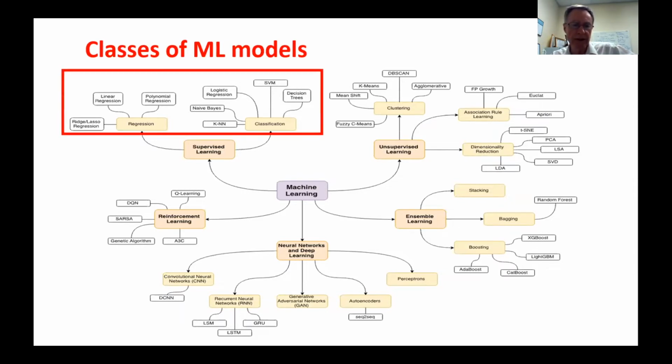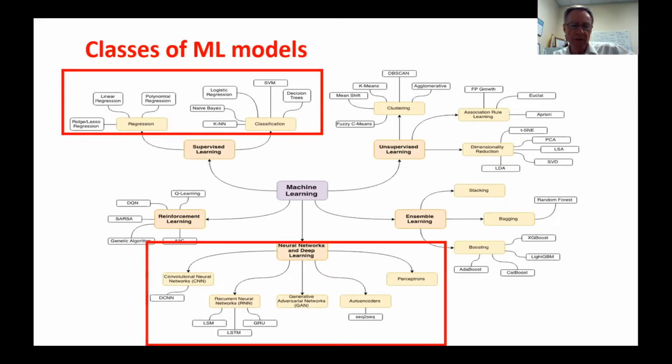In supervised learning, these are the more common types that you may hear the names of. I'm not here to give you a detailed explanation of each of them. It's not necessarily easy to explain, but just to indicate that these terms you'll hear in relation to supervised learning. We also have now deep learning, and in particular, convolutional neural networks for imaging data are probably the most well-known, but we also have recurrent neural networks and generative adversarial networks as well now coming on stream.